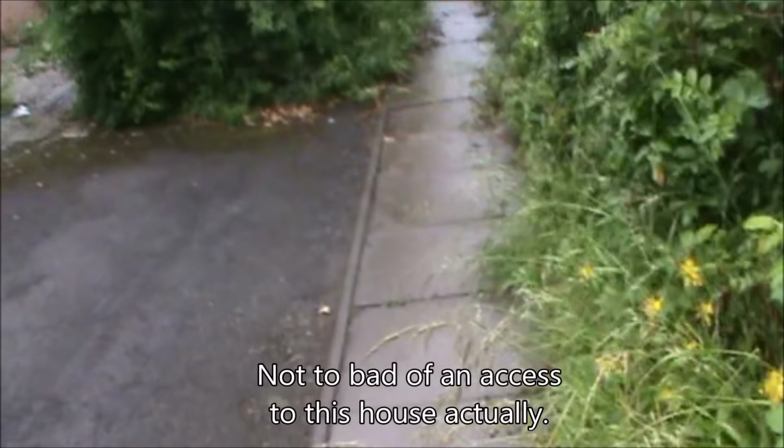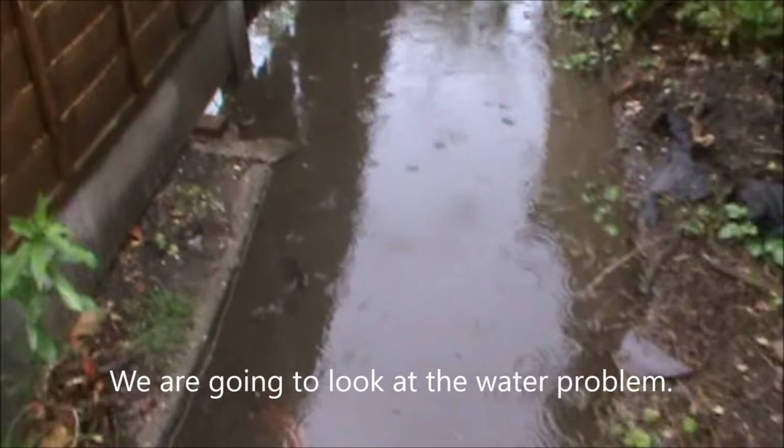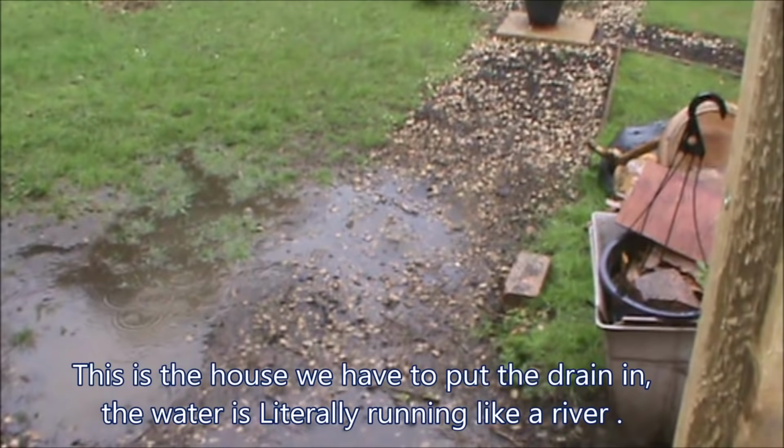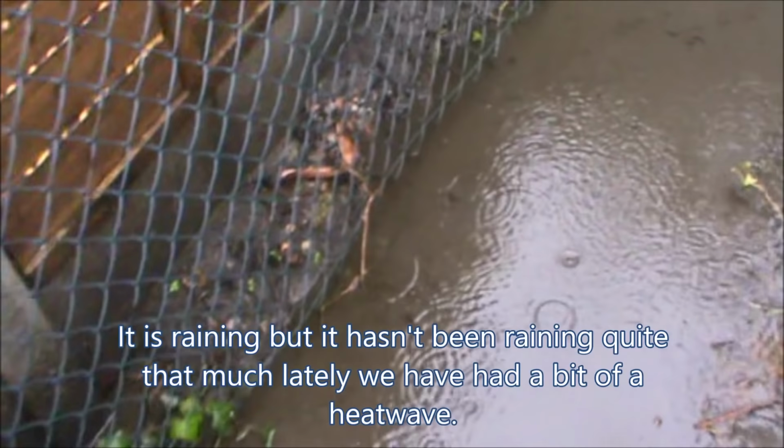Not too bad of an access to this house, actually. We're going to look at the water problem. What's happening is we've got a lot of water running into the property from the entry. This is the house we have to put the drain in. The water is literally running like a river. It is raining, but it hasn't been raining that much lately. We've had a bit of a heat wave, and the water is coming from round here.